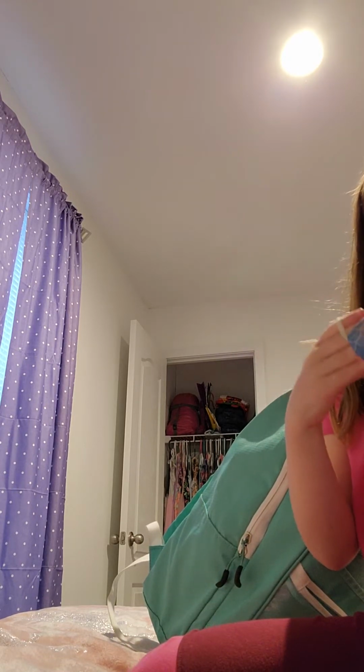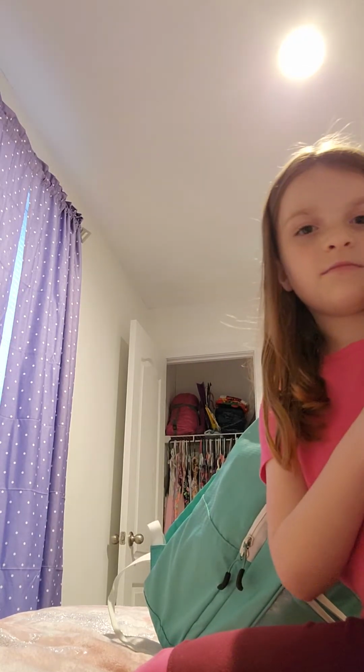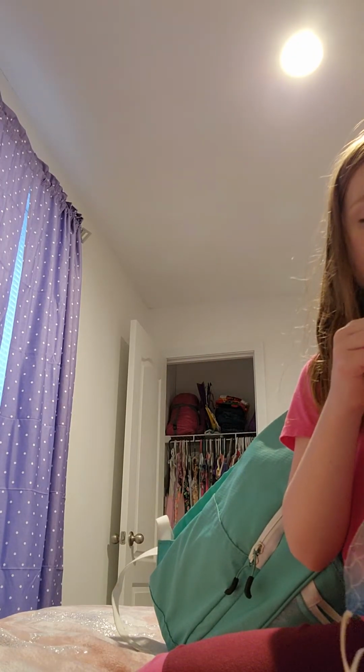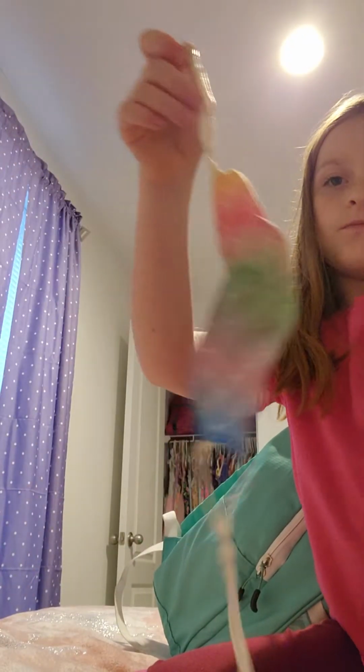A mask. Okay. A broken mask. Everybody, it's COVID-19 and I'm wearing a chin diaper. You're done. And a messed up slinky. What the heck happened to this?